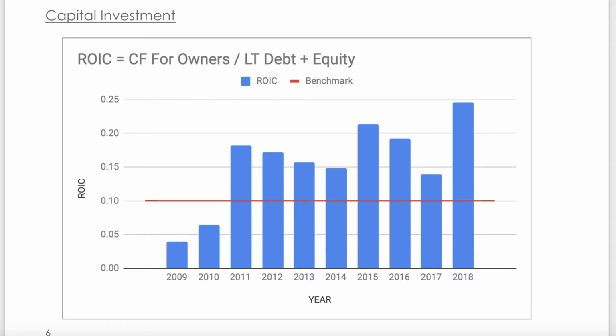And that was due to the recession. Of course, their investments didn't go down too much during the recession, but their earnings were substantially hit during the recession. But coming out of the recession, every other year since 2011, they've had a substantially higher than our benchmark ROIC. In many years, their ROIC is above 15%, and in 2018, their ROIC was almost 25%.